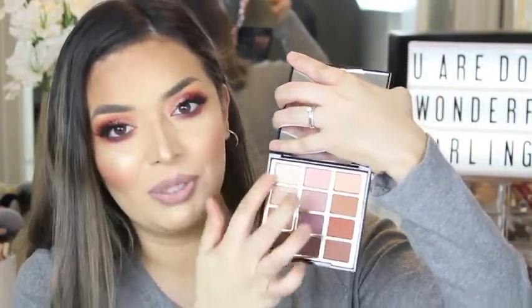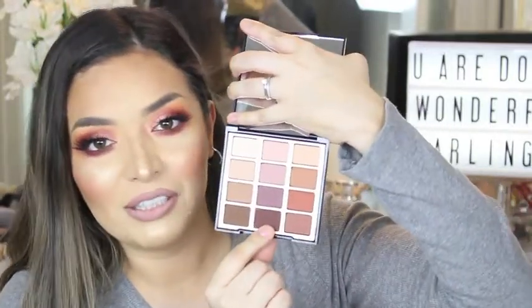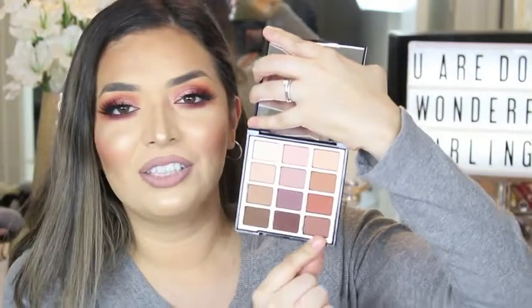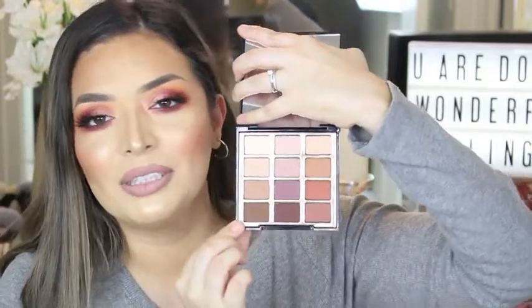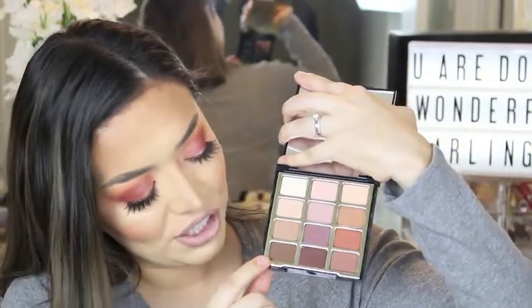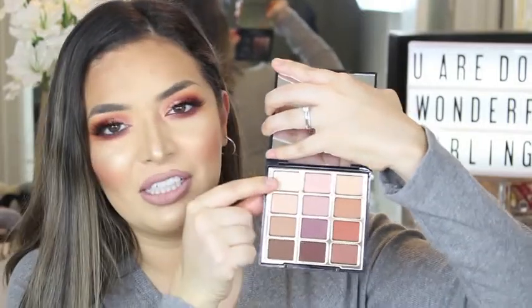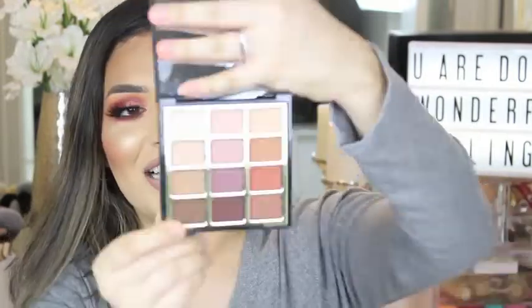And you do get 3 rows here. In the middle, you can create more of a mauve look. And on the right here, you can create more of a sienna look, like a more warm tone. And in the first row, it's more of a cool tone row that you can create an eyeshadow look with. So you start off with the lightest shade and then you end up with the darkest shade on the bottom. And you do get all the shade names in the back.